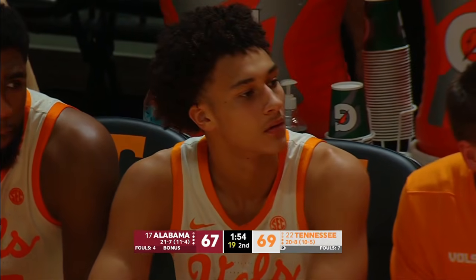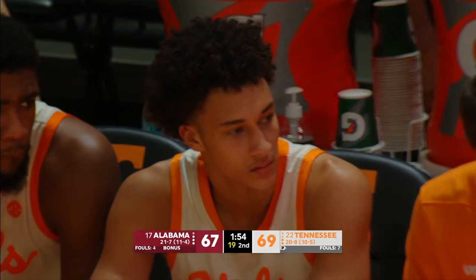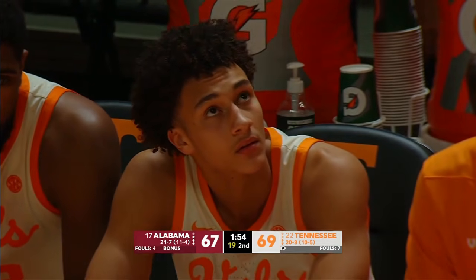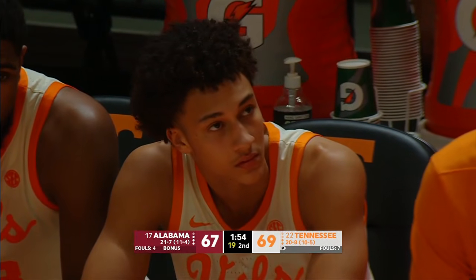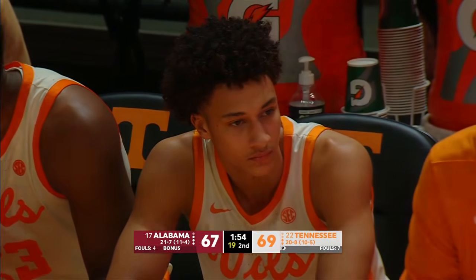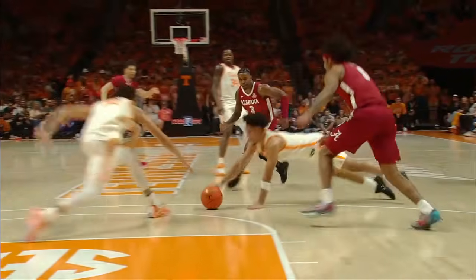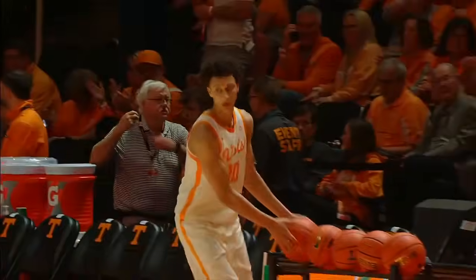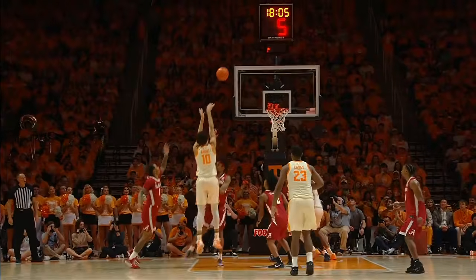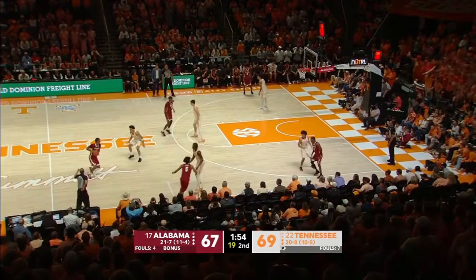Tennessee has blown 4 leads of 10 plus this year. That's the most in the SEC. Alabama has 4 comebacks of 10 plus point deficits on the year. That is second best in the conference. Hopeful for number 5 in both columns when this one concludes. 1:54 to go in regulation, and Alabama trailing 69-67. We were tied last possession, but we've never led. A 3 would change that.